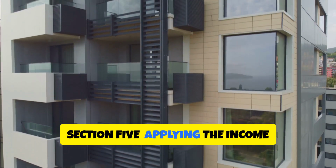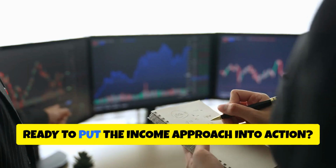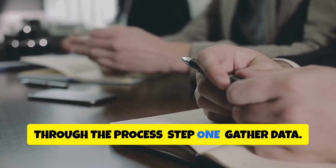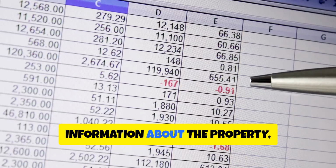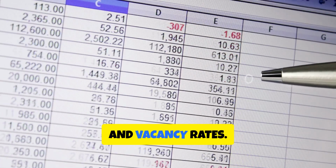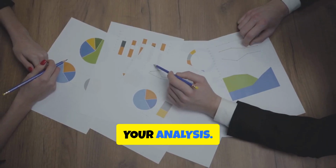Section 5. Applying the income approach, a step-by-step guide. Ready to put the income approach into action? Here's a simplified guide to walk you through the process. Step 1. Gather data. Start by collecting all the financial information about the property, including historical income, current rents, operating expenses, and vacancy rates. This data will form the foundation of your analysis.